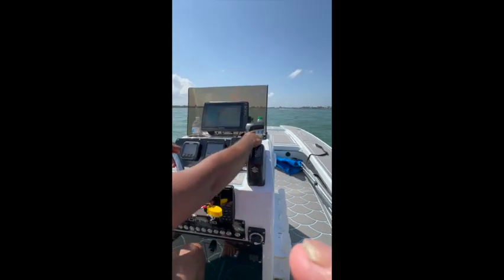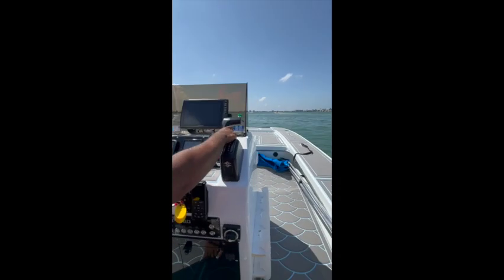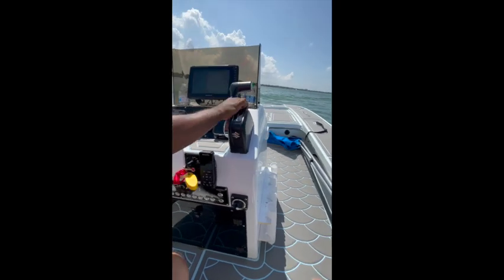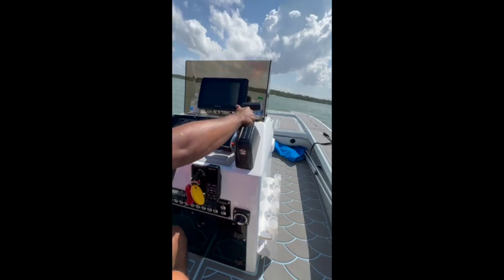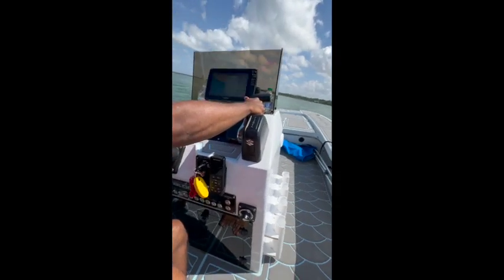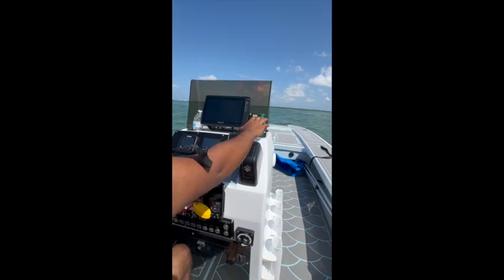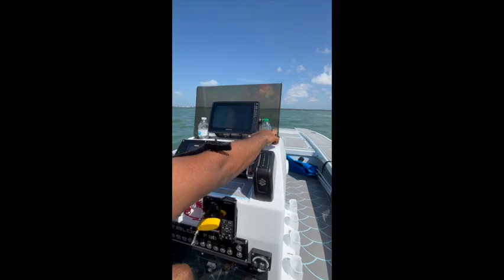You still have the other one? Yeah. Boat's really solid. I mean, that's really nice. So it looks like we have about 61 then. But I didn't look at the RPM. Where is the RPM?